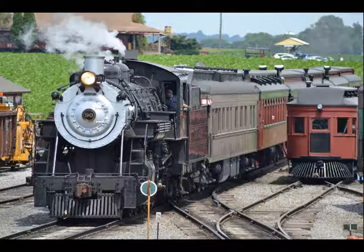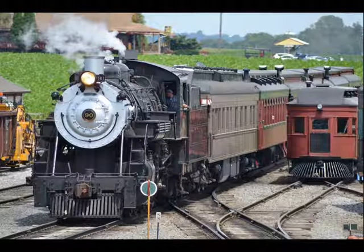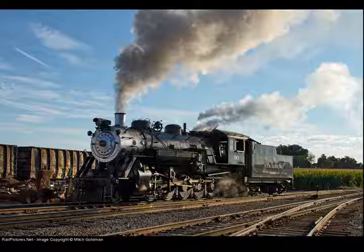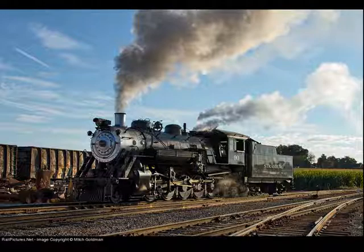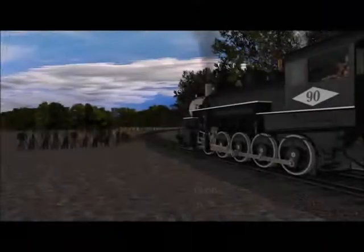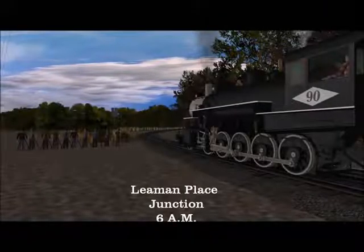For this photo charter, number 90 has been painted into her Great Western livery, her time period paint scheme. So, sit back, relax, and enjoy the sights and sounds of Great Western number 90 pounding the rails throughout this day on the Strasburg Railroad.